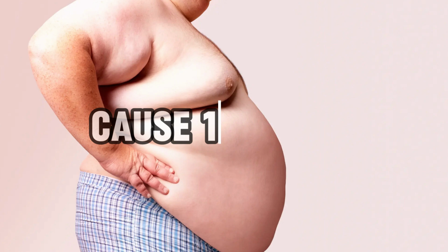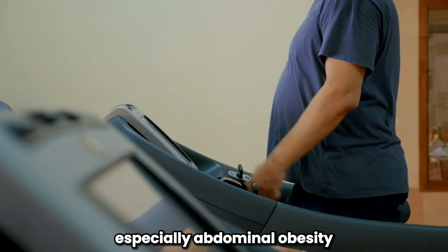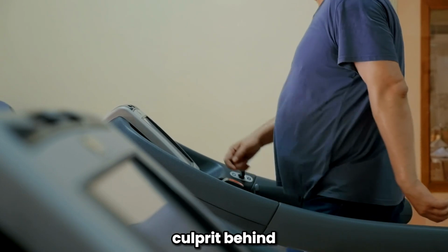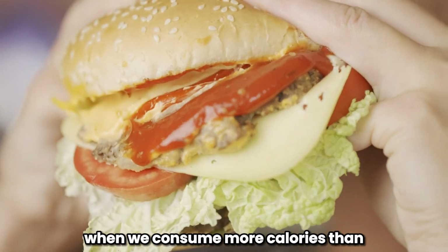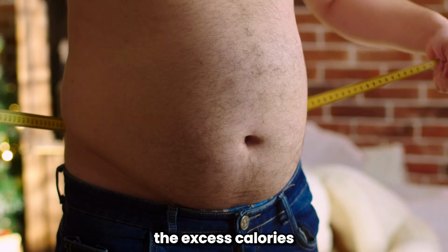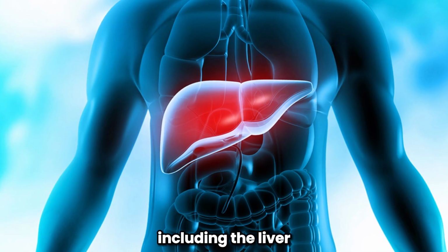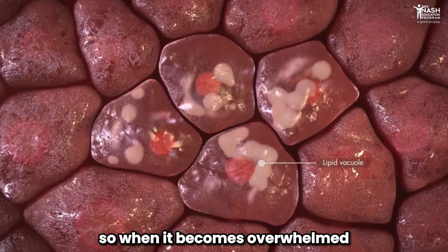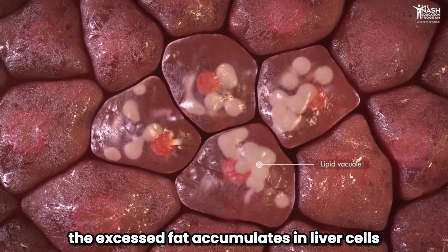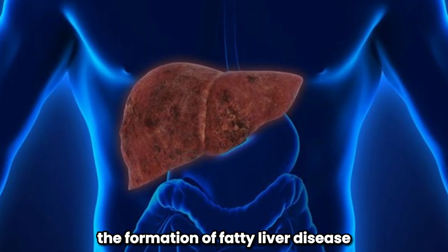Let's talk about causes. Causes of fatty liver. Cause 1. Obesity. Excess body weight, especially abdominal obesity, is a primary culprit behind the development of fatty liver disease. When we consume more calories than our body needs, the excess calories get converted into fat and stored in different body parts, including the liver. However, the liver has a limited capacity to store fat, so when it becomes overwhelmed, the excess fat accumulates in liver cells. This leads to the formation of fatty liver disease.